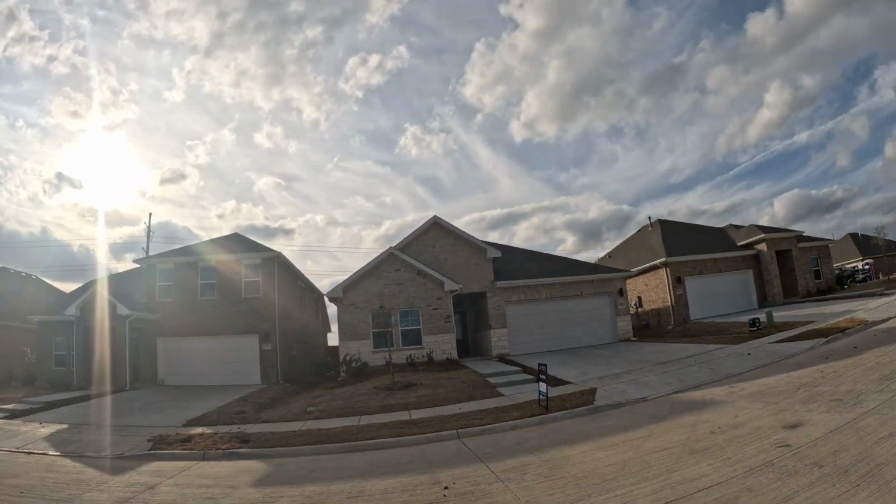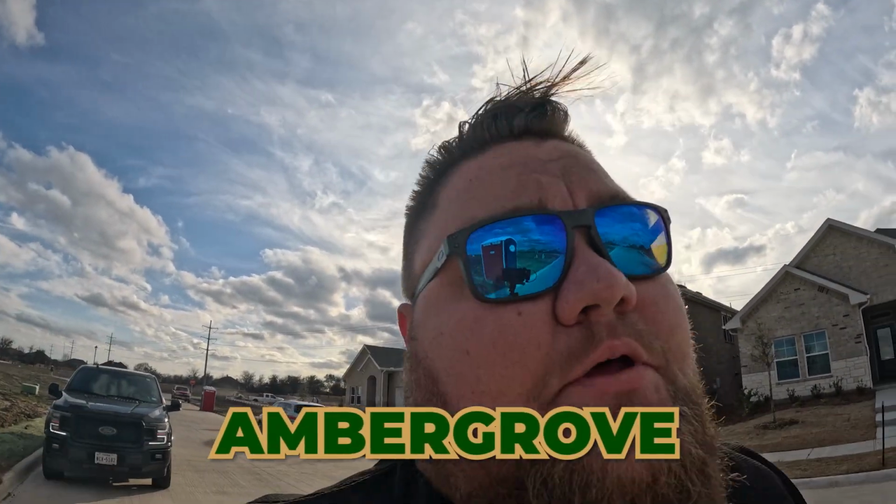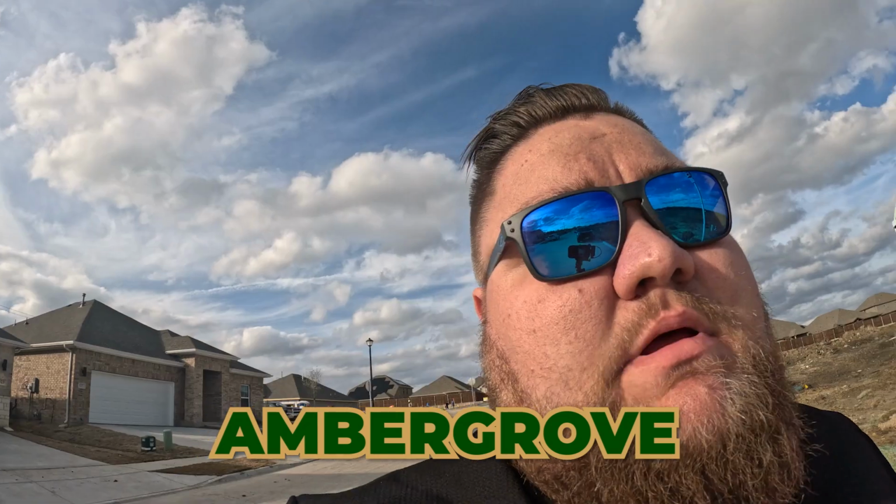If you're looking for a community where you could be one of the first families to live, I can show you Ambergrove, built by Century. This is going to be a smaller community, just up the road from Waterscape, headed back toward 30. It's all Century. At one point, I think it was planned to be Century and Trophy. I don't know what happened there, but it's just going to be Century.